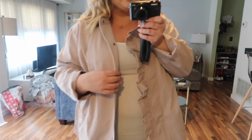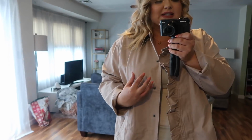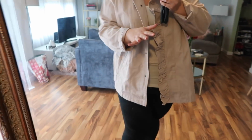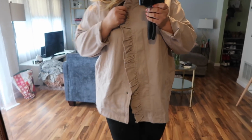So this one's really cool. It's like a khaki kind of vibe, but it's got more of a really dusty, almost lavender blush undertone to it. I did go ahead and add a little roll to the sleeve because it is a little bit shapeless, but I really love a good rolled sleeve. So this could look really cute open or buttoned. I kind of like it open, but if you want to button it, it looks like this. It has a ruffle down the front. I think it's really, really cute. It's kind of like an elevated, regular khaki jacket.